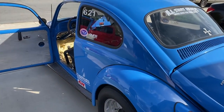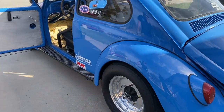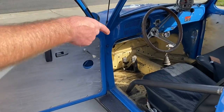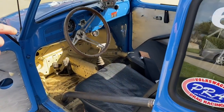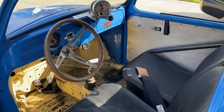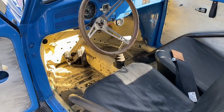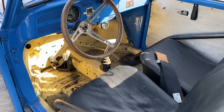Back to the '67 over here. Not much on the interior. When I was young and dumb, I thought it'd be cool to have it painted tan, whatever. It was just to keep the rust from going. It was supposed to be a rust inhibitor, and I tinted it tan. It didn't work very well.